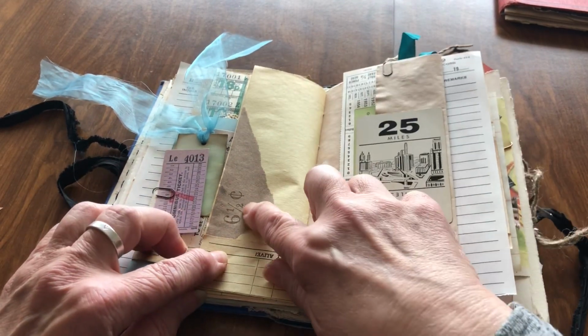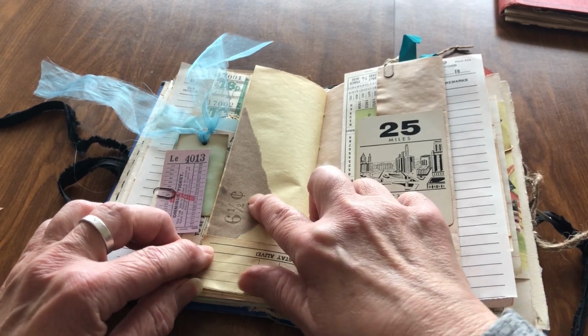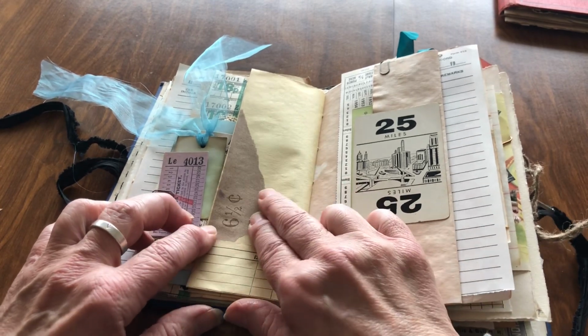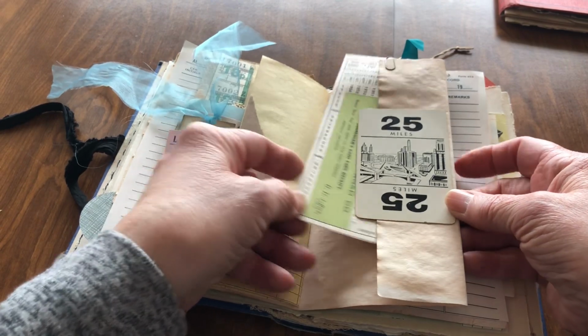This is what I'm talking about. Madison did this for me. She just took the stamp and stamped all over these bits of papers that I bought from her and sent me all this stuff that I could use in my railway books. So thank you so much. And then there's another railway stuff.